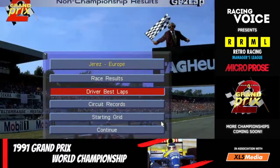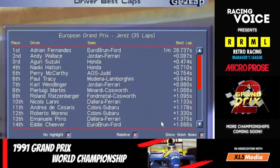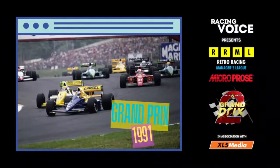Very dramatic scenes here indeed. Fastest lap of the race goes to Adrian Fernandez, but that is scant consolation after a hammer blow of a wasted opportunity.